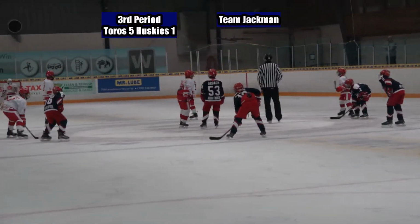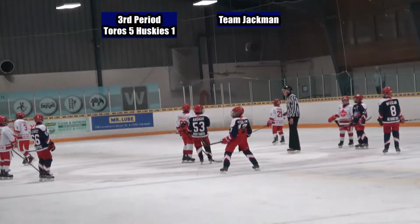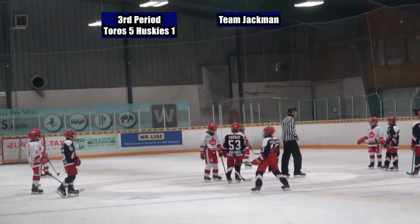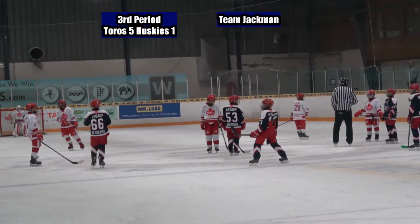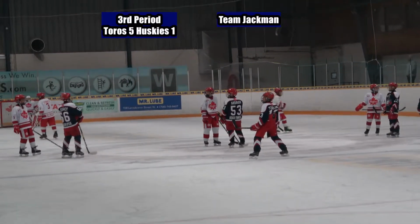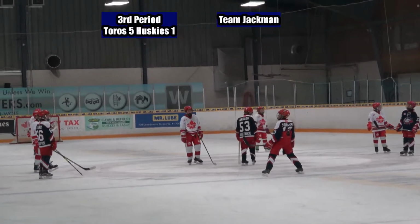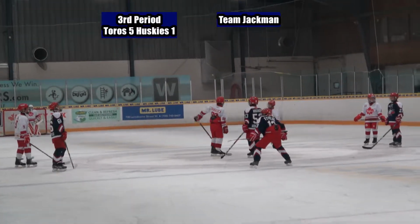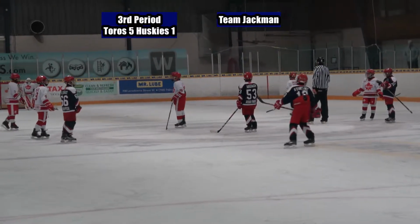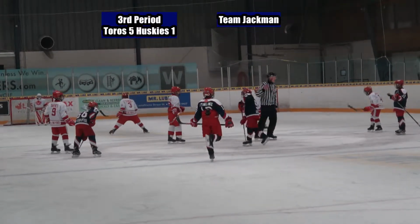Face-off to start period number three from the Mr. Lube pad at the Kinsmen Arena. Toros so far leading this one 5-1, looking to get into the win column early here at the Liftlock Memorial Tournament in Peterborough. They'll have one more game left today. That comes up at 12 o'clock when they take on the Barrie Junior Colts. They were an OMHA finalist last year.